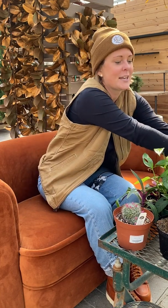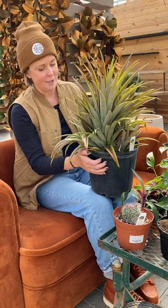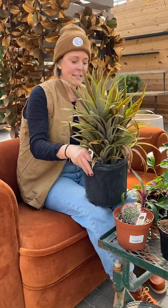Fall is in full swing, and a couple of these have really great color that kind of complements your fall decor inside your house. We have to start with this one because we all know how much I love bromeliads or bromeliad-like plants. This one I have never seen before, which is very exciting. It's called Pineapple Red, and it's a type of bromeliad.